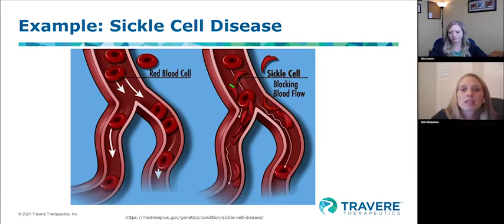And this is what causes problems, causes blockage in your veins. And so this is what causes the problem in these patients. So Gina, are there other examples that you can think of that would be a good genotype-phenotype correlation?